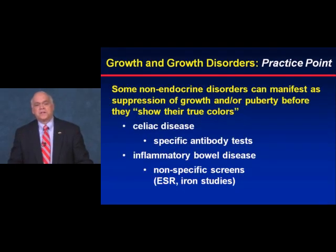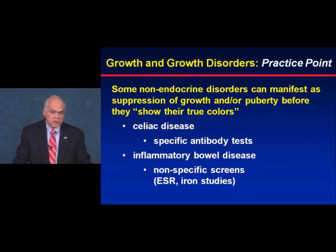Kind of a correlate of this is that some non-endocrine disorders can manifest as suppression of growth and/or puberty before they, quote, show their true colors. For instance, GI disease in the form of celiac disease or inflammatory bowel disease can influence growth even before there are GI symptoms. And therefore, in recent years, we and other pediatric endocrinologists include specific screens for celiac disease, as well as more non-specific screening tests like SED rate and CBC to look for iron deficiency, to screen for the possibility of inflammatory bowel disease.